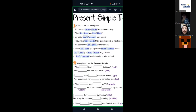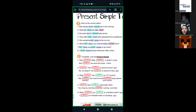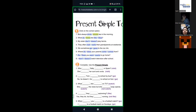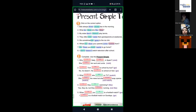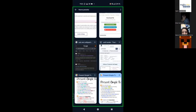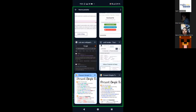Nos equivocamos en este, en la segunda. Vamos a corregirlas entonces. She drinks, does, likes. A ver. No, like. No, la otra. Sí, perdón. Like. De ahí todo estaba bueno. Doesn't visit and go. Doesn't visit and go.